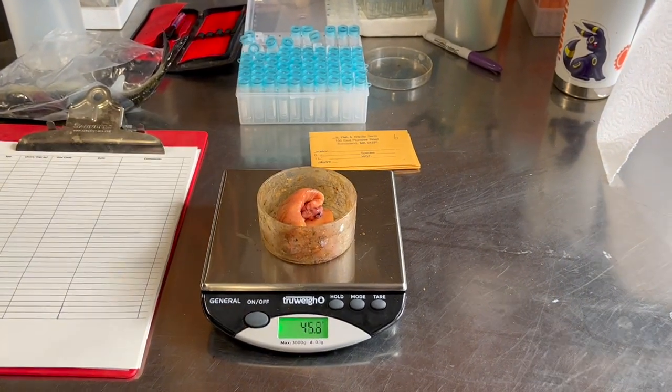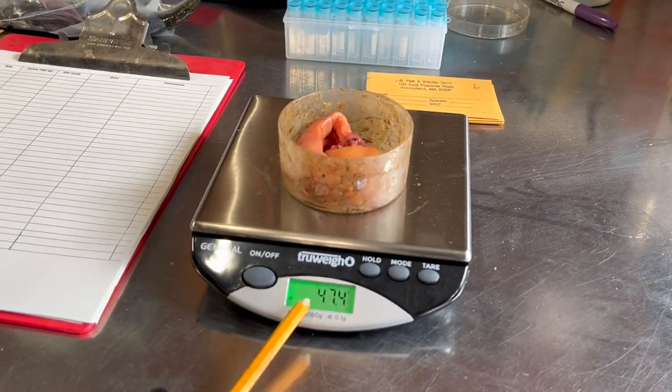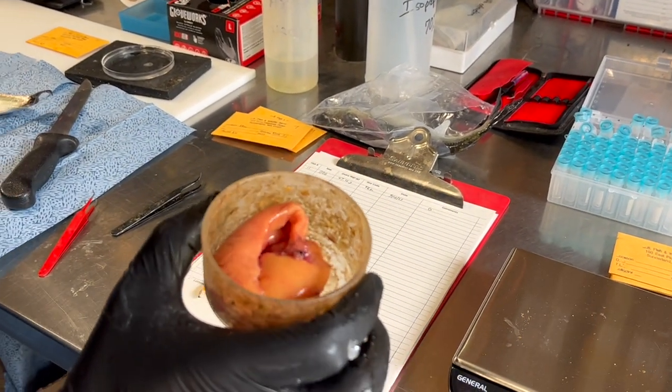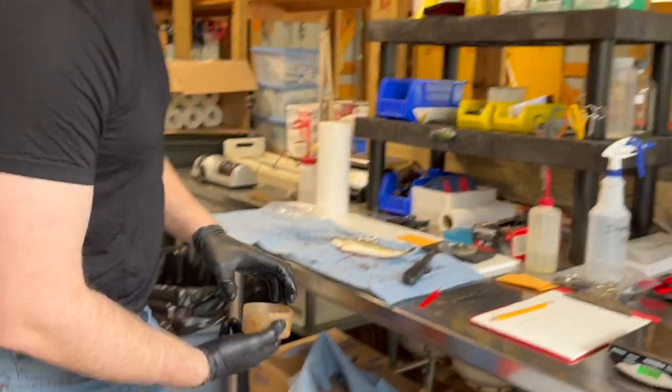Okay. So that's pretty full. It probably accounts for about a fifth of the fish, which is a lot of weight. Yeah. It's a lot of eggs. I'm sure a falcon would love to eat that.